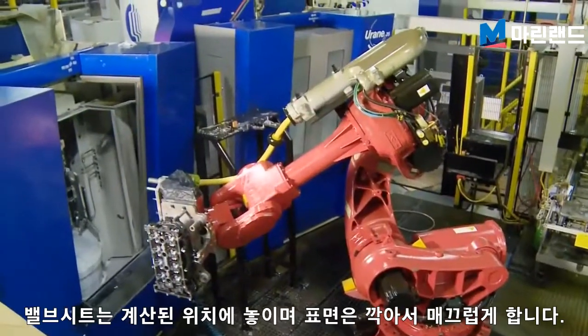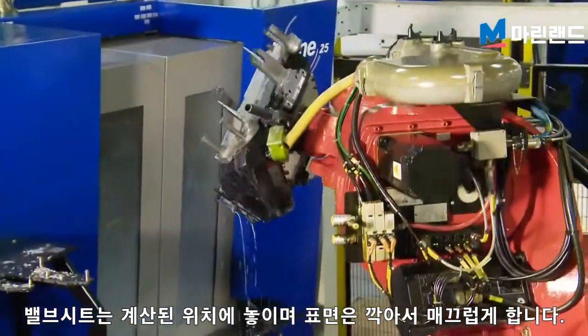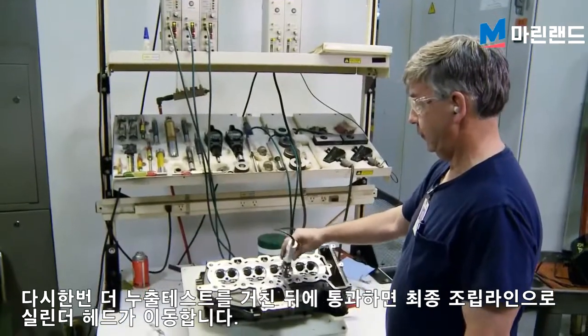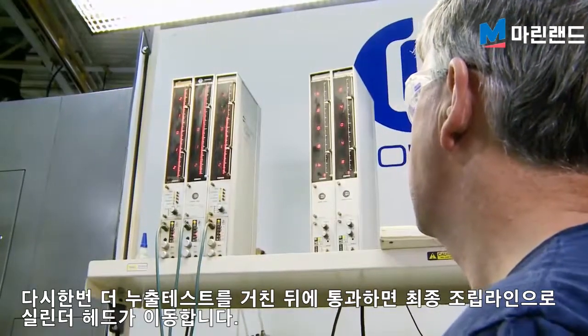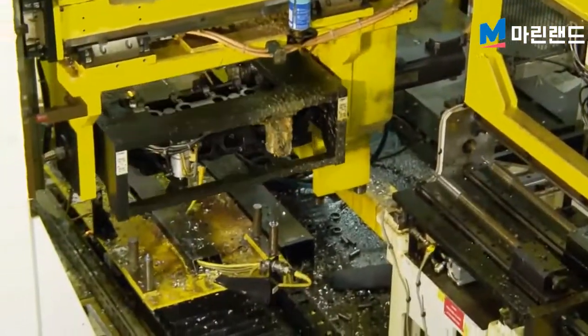Valve seats are counterbored and surfaces are shaved and smoothed to ensure a perfect fit and seal. Once again, leak tests are performed. After being tested and only after receiving the go-ahead, the cylinder head moves on for final assembly.